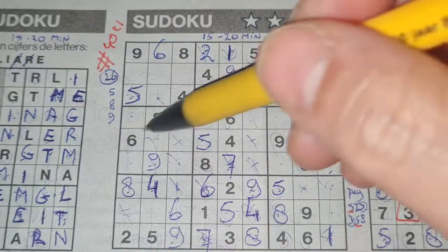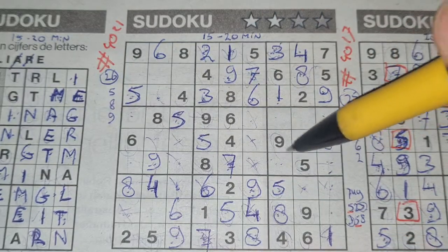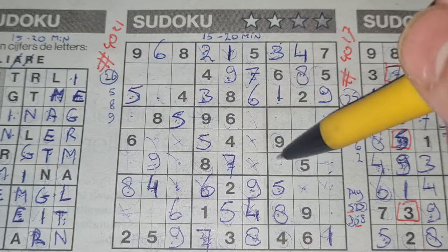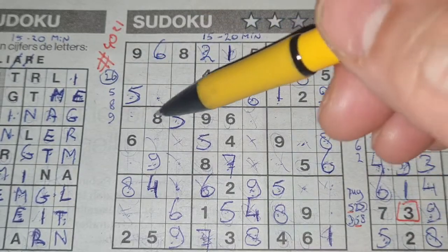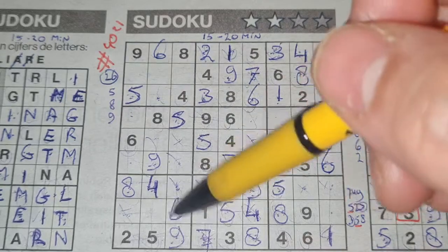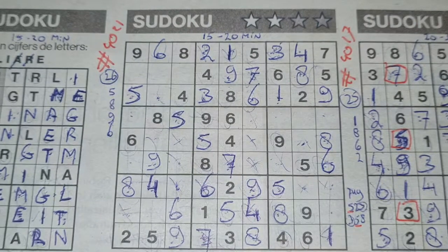6 in this row, 6 in the middle row, so the row below, the only two places left for the 6 should be here or there. We see there 6, no 6 there, 6 should be here. And all the 6s are used, I can see. Digit number 4, number 6.